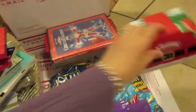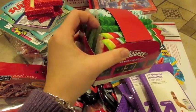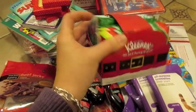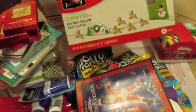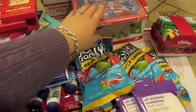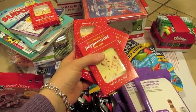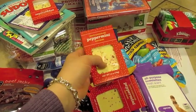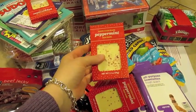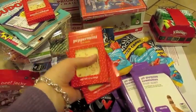I did buy a package of these little Christmas Kleenexes. They're just a little travel pack, and I'm going to be separating these out and giving each guy a little travel pack of Kleenex. Then I also got these little reindeer shaped cookies. I'll be including one of those in each package as well. And then I also picked up, now chocolate's a little bit dicey. The only reason I did pick these up is because they're individually wrapped, already prepackaged. So if they melt or whatever happens to them, it's not going to get on the rest of the items in the bag. But I did take a chance getting these.